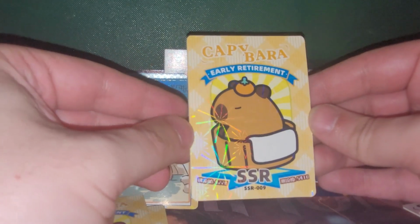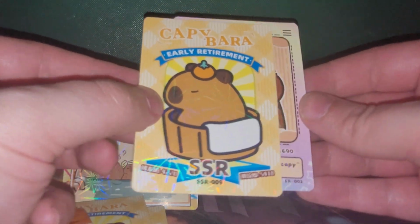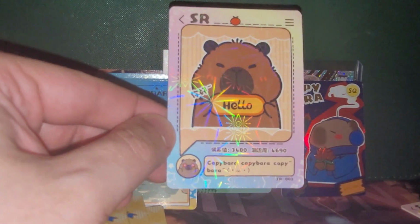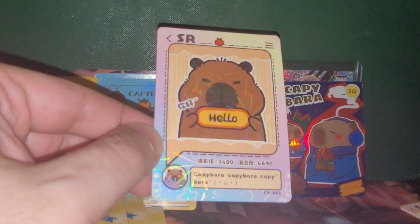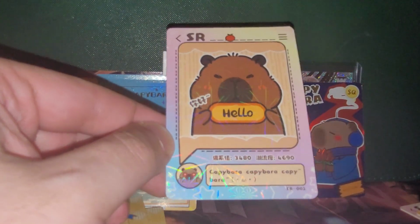What do we got here? Early retirement. Oh, this one might be a double. This might be our first double. Or maybe I just recognize that from the box. Oh, hello. Pleased to meet you. Nice to meet you, Capybara. Haven't seen one of you before.